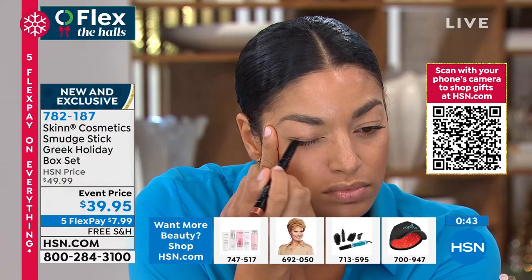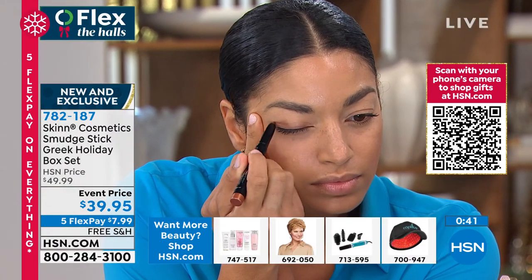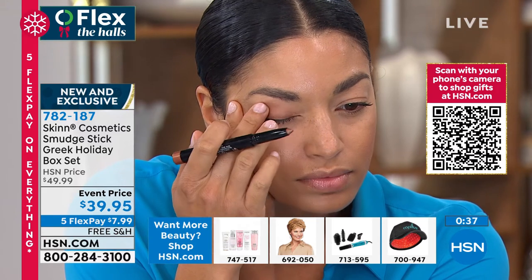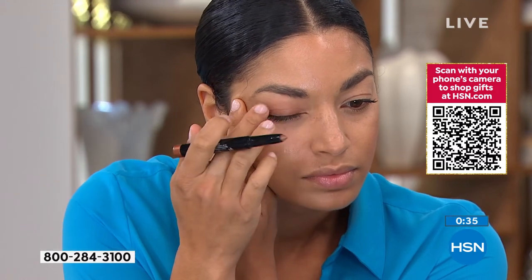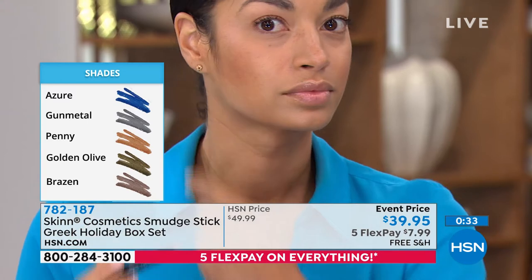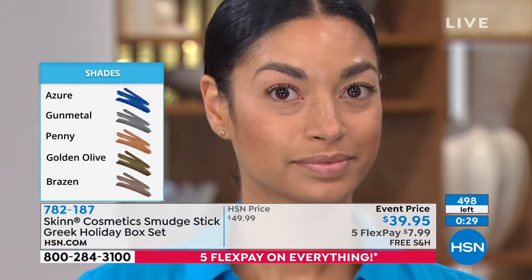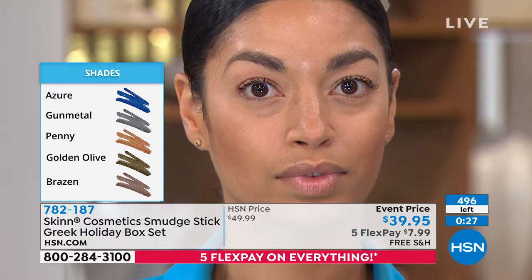You're also going to get that gorgeous teal color. You could actually put the teal in your tear line, right? So she's putting the copper penny over the whole eye, and then you just smudge it like that, and that's going to go waterproof now. Look at that. Gorgeous. It's beautiful. I have the golden olive on. That's the one that I have on.